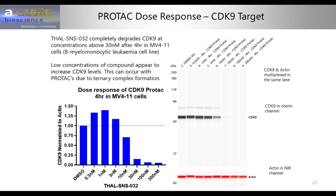Now we utilize the JESS to do this because it can do both chemiluminescence and also fluorescence. So we treated these cells. Now, these cells are MV411 cells, and they're a B myelomonocytic leukemia cell line, so they're a suspension cell line. And we treated those with low to high concentrations of this CDK9 PROTAC.